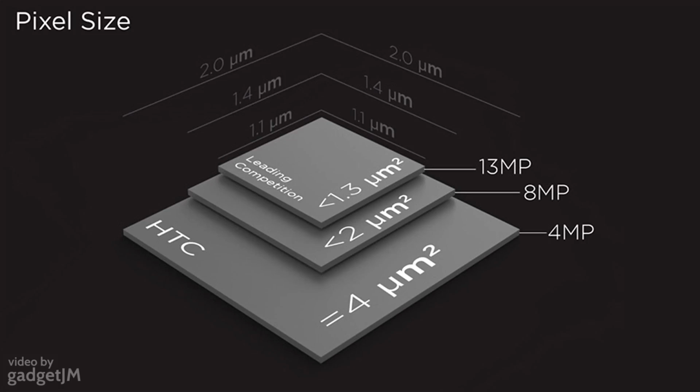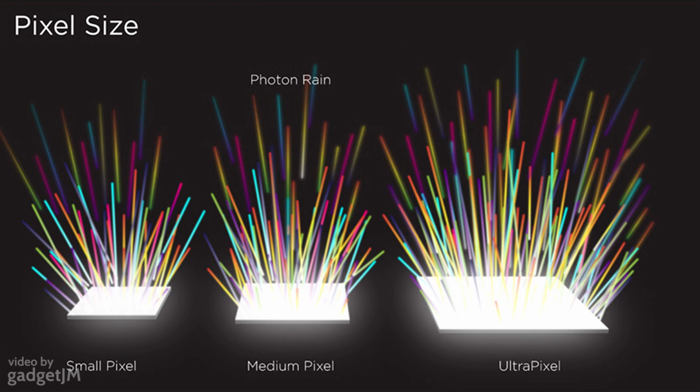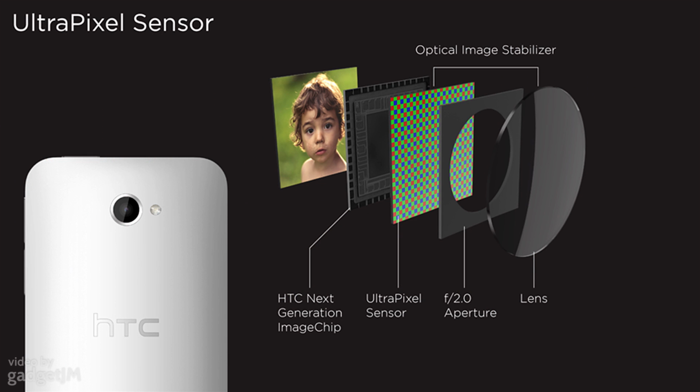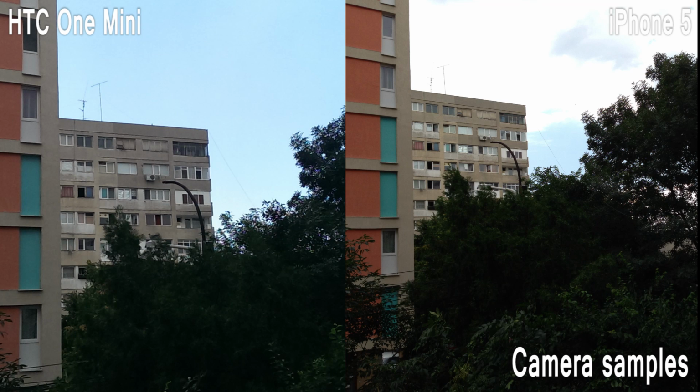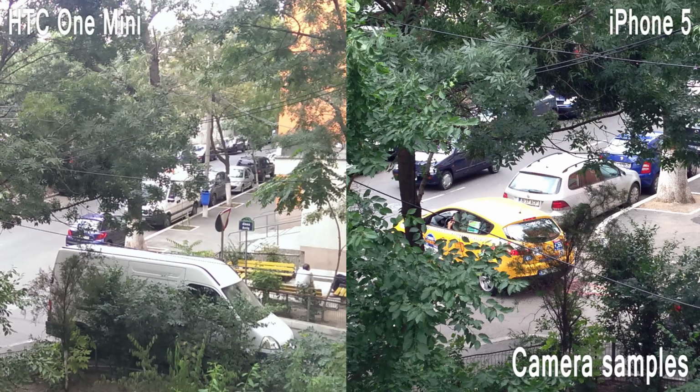Well, the sensor itself is larger and as a result it can capture more details in poor light. But it only outputs 4-megapixel images. That comes with pros and cons, as you'll see from the examples displayed here. On one side, the Mini performs admirably in low light, as advertised, but in fair conditions, the iPhone pushes sharper images with more details.